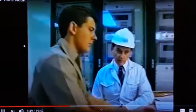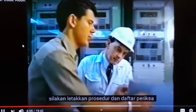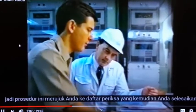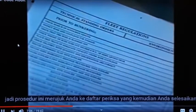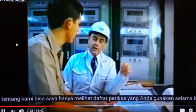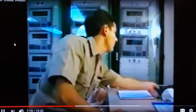Yes, the technical standing orders for the fleet lay down procedures and checklists for bunkering operations. Okay. So this procedure refers you to a checklist which you then complete for each operation. But I understand you just bunkered recently in the last couple of hours. Could I just have a look at the checklist that you used during that operation? Is it available? Yeah.